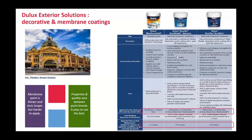So if you think about those cracks that we saw in that picture before, this AcryShield actually bridges those cracks because it can stretch up to 9 times its own weight. As your concrete's expanding, contracting and cracking, this paint is actually expanding and contracting with it. So we would argue if you've got concrete structures, you really should be using Acrytex because you'll hide those cracks for much longer than if you paint them with Weather Shield.